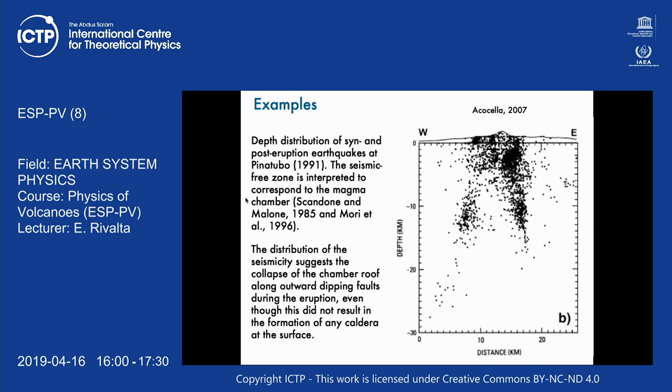And this is another one, like in Pinatubo. You can see actually these faults being created, because Pinatubo was one of the biggest eruptions that we have witnessed in the last decades. In 1991 at Pinatubo, when you have the draining of the magma chamber, you see the earthquakes that are building these faults, and they are dipping like this, outward dipping faults. And then at the top you start to have those that actually link the surface to the cavity.